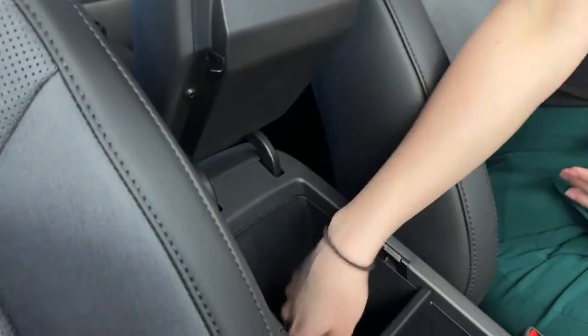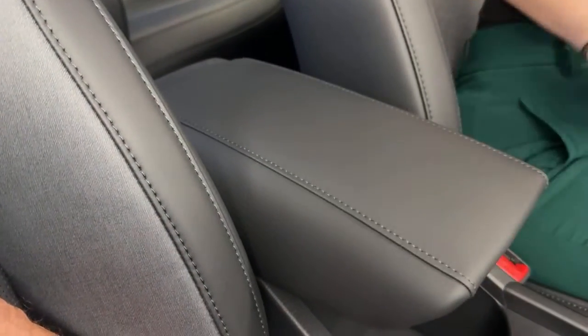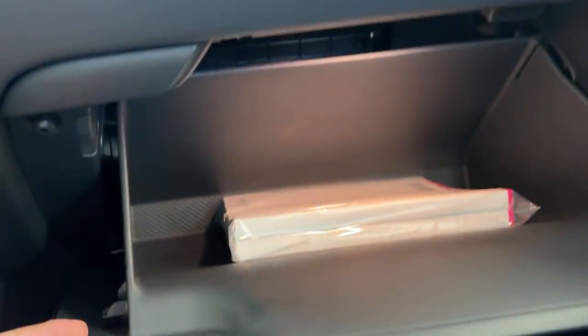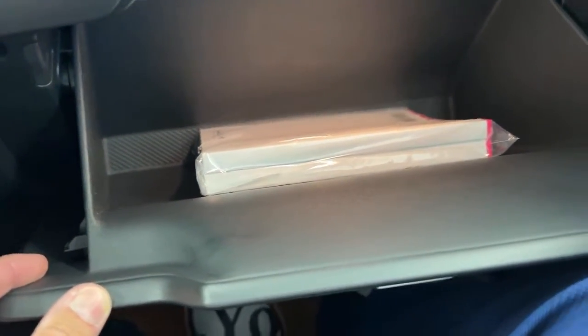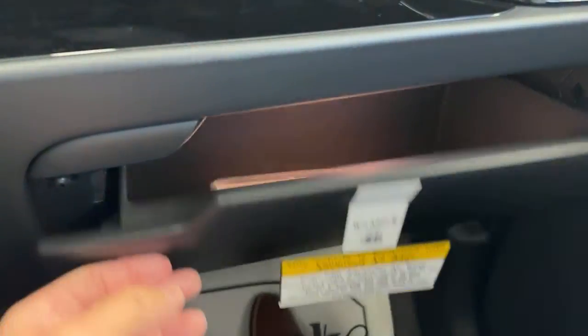Over here, we have a very, very small center console. It's pretty deep though, so just don't have too much junk in your car and you should be all right. And then just in front of Tim, we have our glove box. So I'll quickly have him open that up. It's gonna be full of manuals, but it is a very deep glove box, I will say. So there's lots of room there for all your extra goods that don't fit in your center console.